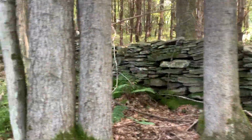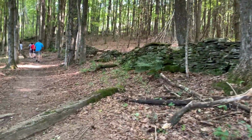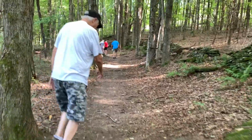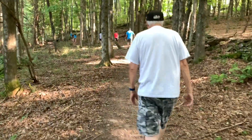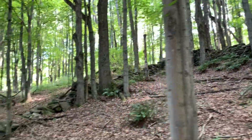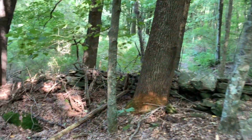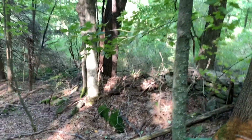Imagine the time it took to find all them rocks and build this wall. They had to flatten all that rock out for the path. That's the corner of the wall right there. Yeah. So we're at the edge of his land right here. Yeah, this was the corner of his property.